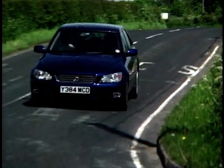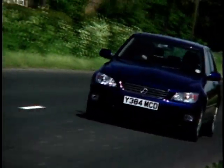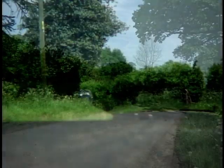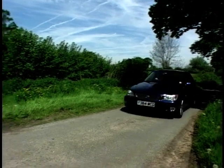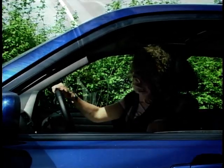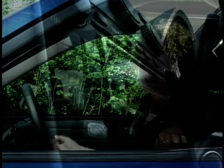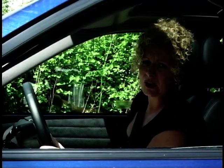Well, from the moment you get inside your little Lexus, it's clear that they've thought long and hard about making it different. The dashboard layout is certainly not run-of-the-mill. There's more switches and buttons in here than you'd find in the cockpit of a 747. We've got everything in here: electrical windows, mirrors, air conditioning, CD player, airbags all round. And although it's very flash, it might be a bit too busy for some.